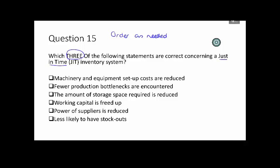So the first one is to do with machinery and equipment, talking about setup costs. Just-in-time has no effect on that whatsoever, so nothing to do with that one. It then goes on to say about fewer production bottlenecks are encountered. Now that should be an advantage of using just-in-time.